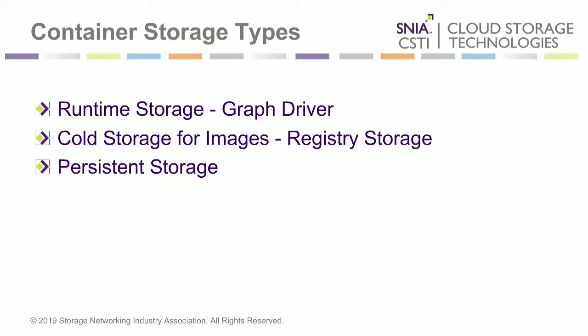So there are three fundamental storage types for containers. First is the ephemeral storage for active processes, which you call the graph driver or graph storage. Then there's cold storage for images. This is where your container framework will pull images from when you're launching containers, and there are ways to maintain that internally in your own environment. And then finally, persistent storage, which is how you keep data safe and available between container restarts, as additional volumes.